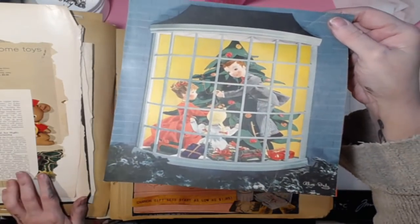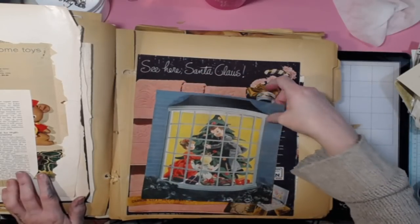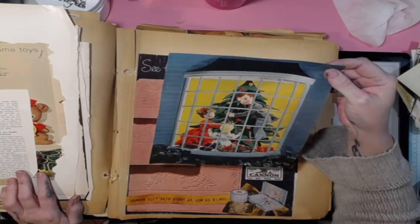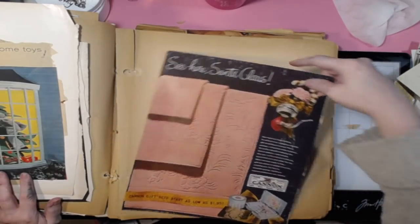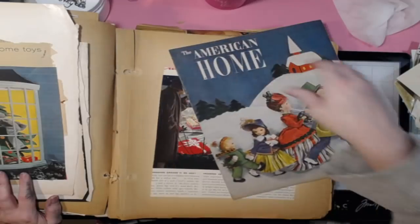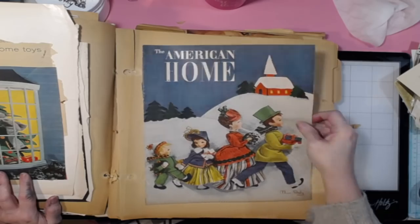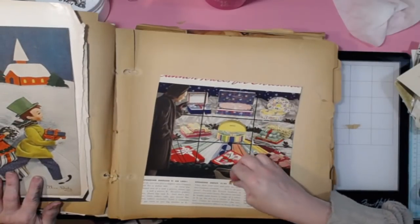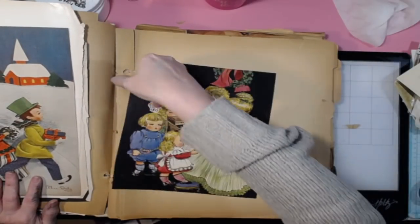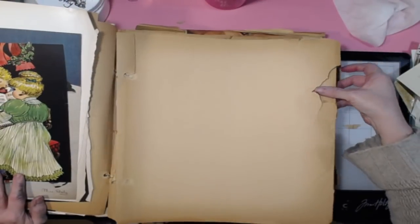That's cool. Take this and cut this part out, scan it, size it down a little bit. It would be a cool vintage card cover, card front. A lot of cool stuff. Oh, look at the front of this. That would be awesome for a piece of ephemera for printing. Ooh, that one too. Look at that. That's awesome. I like those. I'm gonna have to scan those suckers.